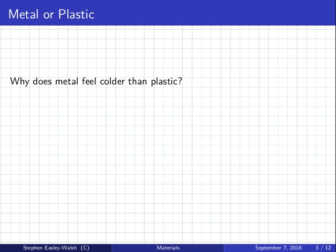Why does metal feel colder than plastic? Now, it's a little bit strange because if you have some metal, let's say its temperature is 10 Celsius, and you have some plastic, and its temperature is 10 Celsius, the metal feels colder, doesn't it? And also, water at 10 Celsius is pretty cold. If you put your hand in water at 10 Celsius, it'll feel pretty cold. But how come that feels colder than air at 1 Celsius? Would you rather be in air at 1 Celsius or in water at 10 Celsius?